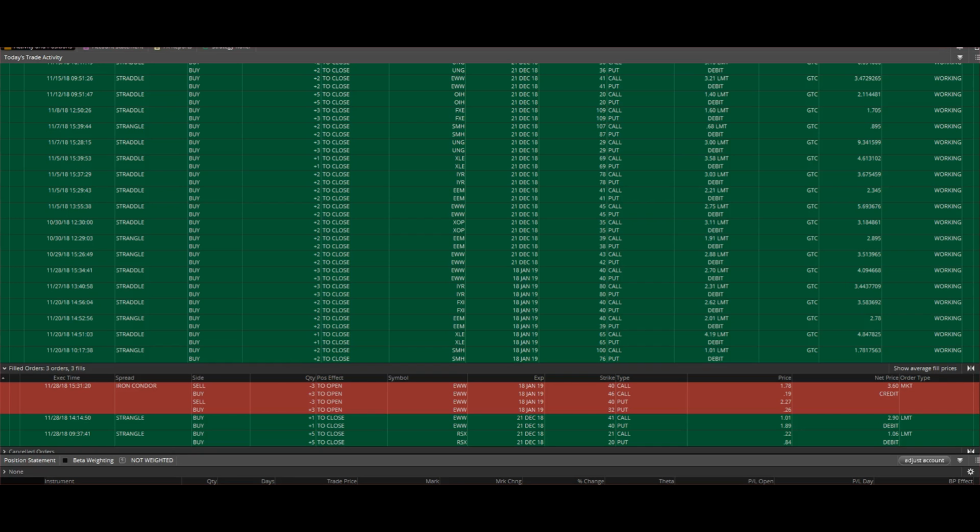So as you can see, we got out of two positions, one in Russia, RSX, and one in Mexico, EWW. Both of these were trades where we got an initial credit, and then we simply put in a good till canceled order at 25% and got it to fill. We'll take a look at our account statement here in just a second for these two.